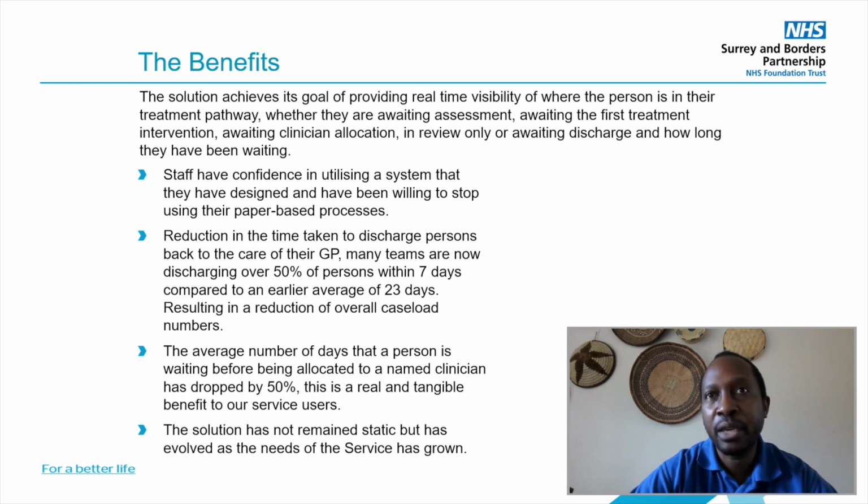Because before, sometimes people would get lost on the paper waiting list, and it's only after somebody calls to request what's happening with their care that people will then get allocated. So this has been a really tangible benefit for our service users.